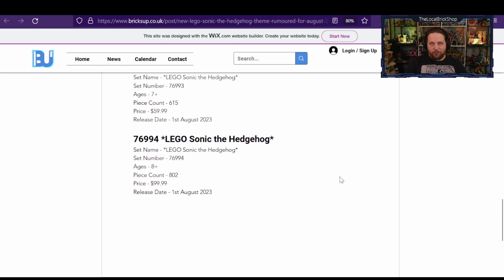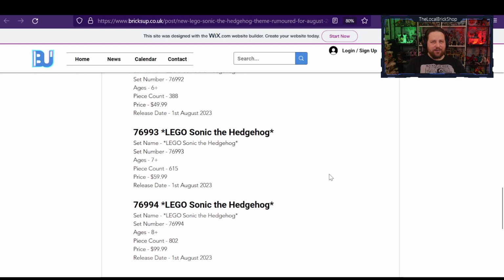Think of the other characters we could get. Finally get a Tails, a Knuckles, a Shadow, who knows what else. Maybe a minifigure Dr. Eggman? I don't know.